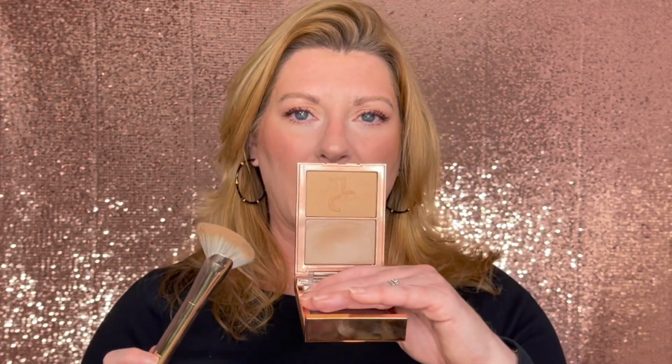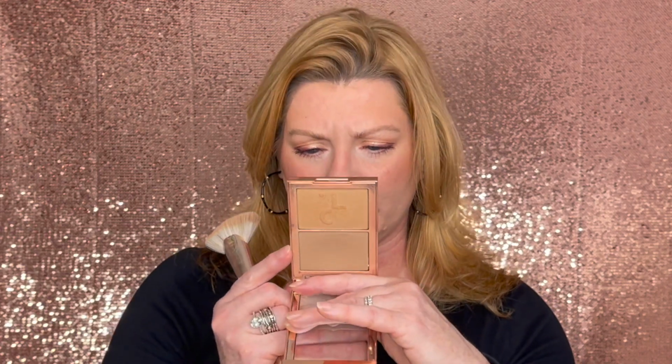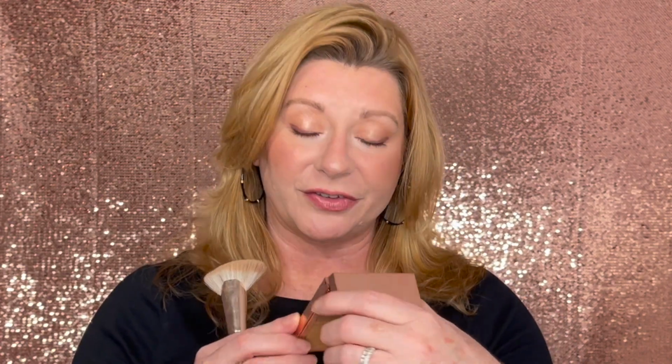I actually bought the brush before I bought this because I had heard so many good things about the brush. It's a really great brush. The shape is very innovative. It works nicely. It, of course, works perfect with this. But for me, this is a really great shade. What shade do I have here? I have She's Statuesque, and it's the perfect light shade for me, especially this time of year. I think it gives a nice subtle glow without being overwhelming.